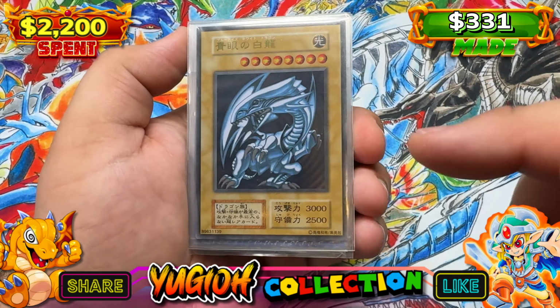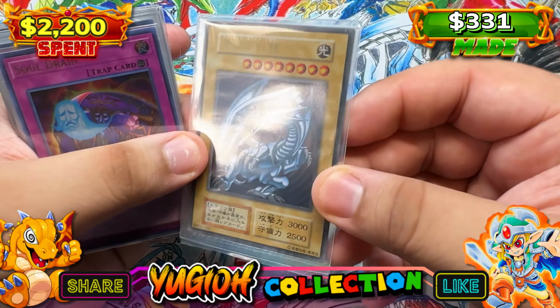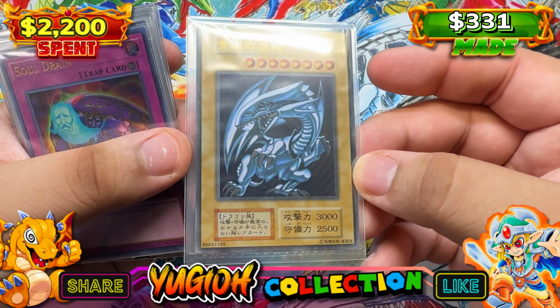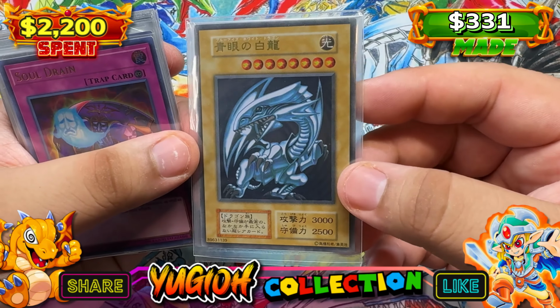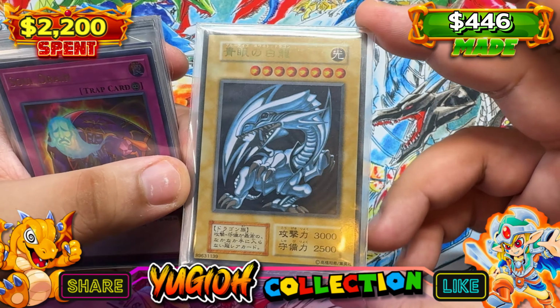All right, guys, this card right here is made of pure metal. Like, it's not a card at all. It is a metal card. It's even sealed. When I saw that, I was like, God, that is such a cool looking card, guys. It is a Japanese OCG promo, I think. I'm not sure how much it's worth, but I will put it up here. But guys, when I saw this card, that's just a beautiful card to have.